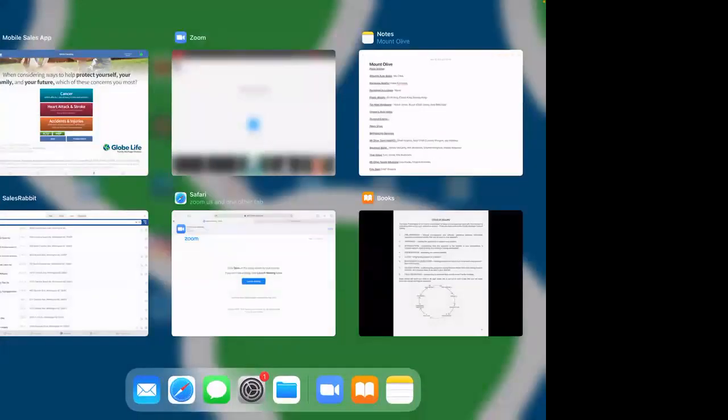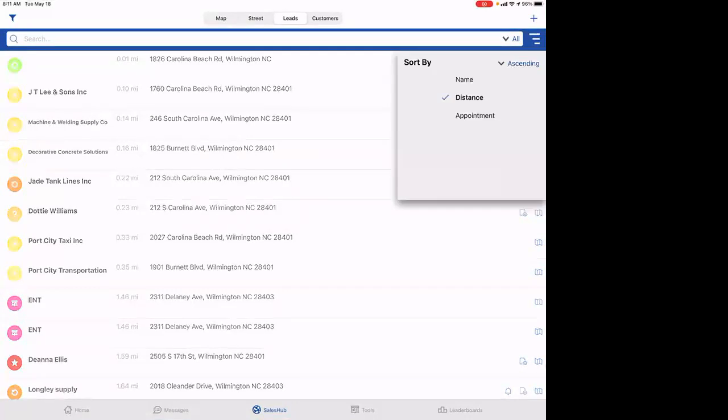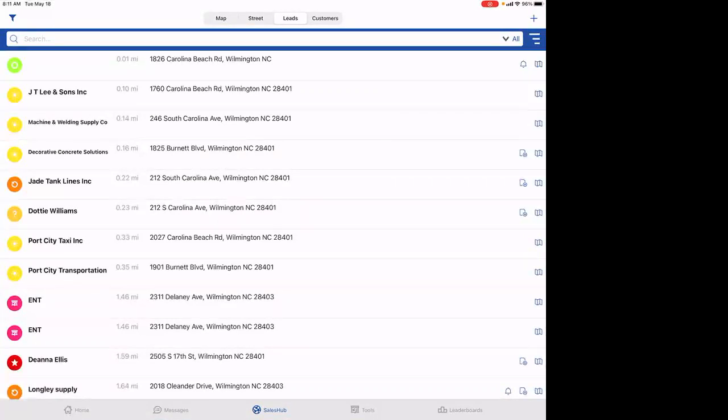If you're using Sales Rabbit correctly, you can go to the lead section of Sales Rabbit. If you go over to the right-hand side where there are 3 little descending bars, you can click on that and go by name, distance, or appointment. Do distance, okay? That's going to bring you to your nearest businesses that you've just talked to. And you can show them as you're doing your approach, hey, I was just talking to JT Lee and Sons, and also Rick over at Machine Welding Supply. You probably know Miss Regina over at Decorative Concrete Solutions. You're literally showing them all the businesses that you have just talked to on your Sales Rabbit.